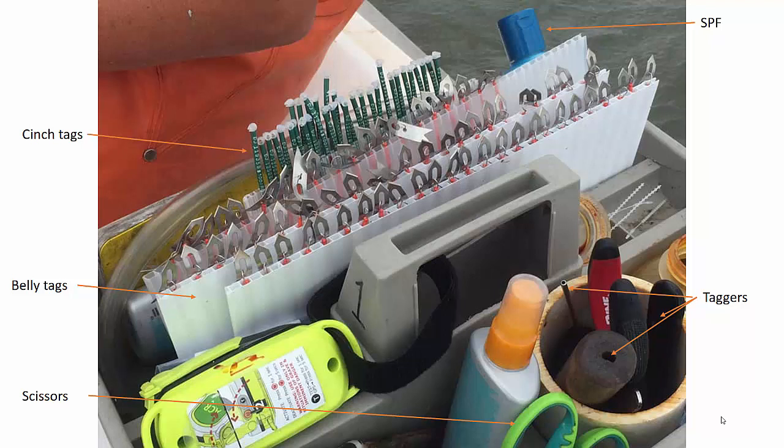And of course, there's a sun protection factor in there, an insect repellent, because when you're out in the environment, sometimes it gets rough. The scalpel is there for the belly tags, and I think I've got a picture of a belly tag in a second. And the betadine is in there. Anytime you have to pierce the fish, whether it's for the cinch tags or the shoulder tags or the belly tags, you dip the material in betadine to prevent infection.